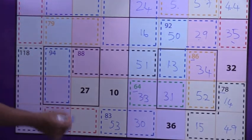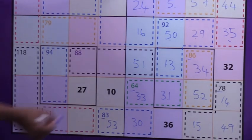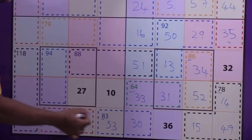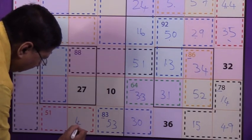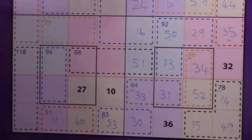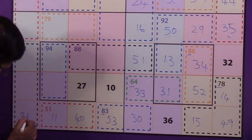What is this? These four numbers should give you 130. So 53 plus 27, what is that? 53 plus 7, 60, 60 plus 20, 80, 80 plus 10, 90. These three numbers are 90, four numbers are 130. This is what? 130 minus 90, 40. This is 40, this is 11. What is this? 51 plus 53, 104. So this is what? 130 minus 104, that's equal to 26.